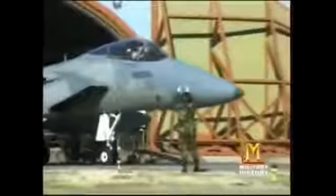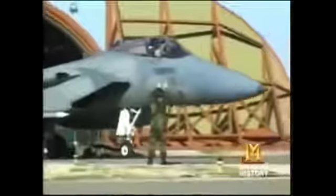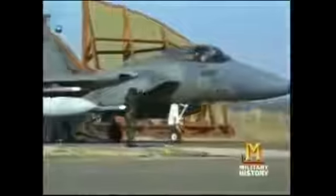General Horner assigns two primary roles to the F-15. F-15Cs, the pure air-to-air fighters, will ensure air superiority. The F-15Es, their Strike Eagle cousins, will bomb heavily defended, high-value targets. On January 17, 1991, President George Bush Sr. orders a strike against Iraq.